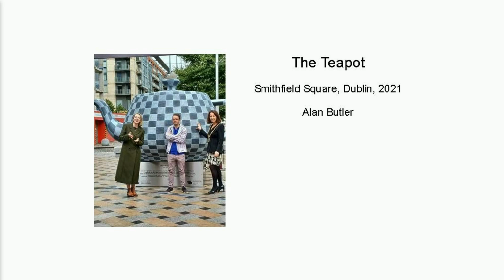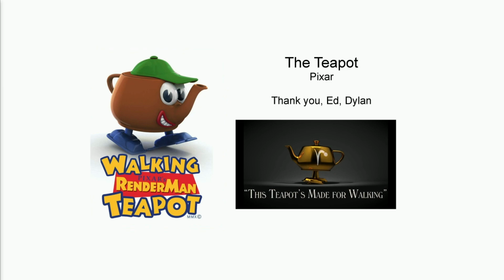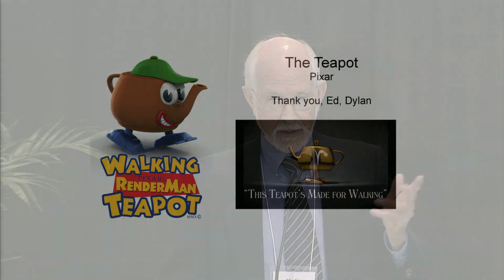But I must say, my favorite manifestation of the teapot back in the real world has got to be Pixar's Walking Teapot. So these things are given away by the thousands, I believe. Do you still give them away, Ed? I believe so. I don't even have a full collection because they give them all away when they make them. Oh, Ed was saying that, yes, they're still doing this, he thinks, and even Ed does not have a full collection. What has it been going on, 20 years or something? 15? Or more. All right. So anyway, thank you, Ed, and Dylan Sisson, I think, was responsible for turning that.